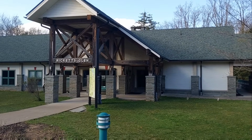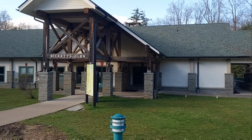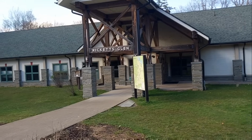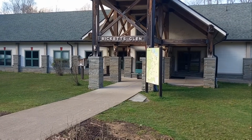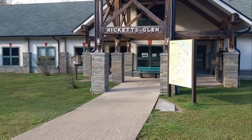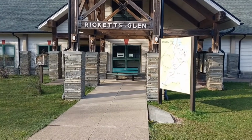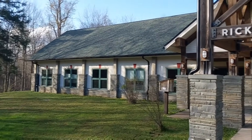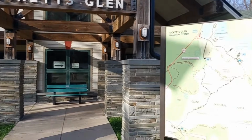I've been here before, this winter in February. That was my first time coming here, and you can't really hike and see the waterfalls in the winter because it's too icy and dangerous. So gonna grab a map, but look at how beautiful this visitor center is.